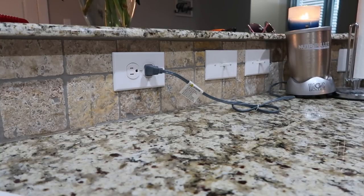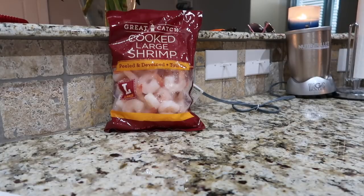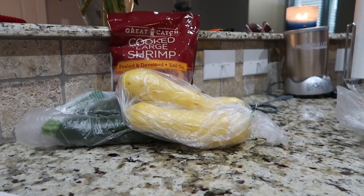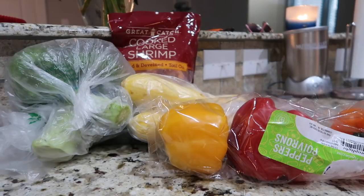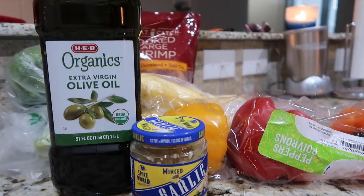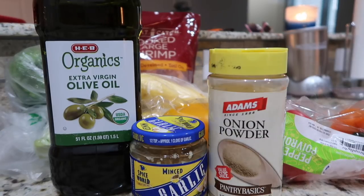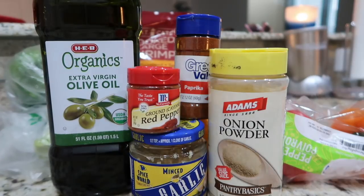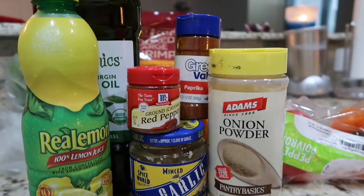For the Cajun shrimp kebabs, you will need 14 ounces of large peeled and deveined cooked shrimp, half a cup of zucchini sliced, half a cup of summer squash sliced, 1 cup of bell peppers sliced, any color will do, 2 teaspoons of extra virgin olive oil, 1 teaspoon of minced garlic, 1 teaspoon of onion powder, half a teaspoon of cayenne pepper, half a teaspoon of paprika, and 2 teaspoons of lemon juice.